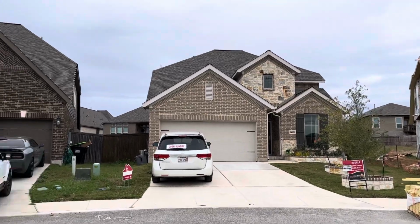Good afternoon, everybody. This is John Wright with Keller Cityview, coming to you from in front of 14931 Costa in San Antonio, Texas. Doing an open house here today on behalf of Samantha Pompa. This is a fantastic home in a gated community here in Ladera.